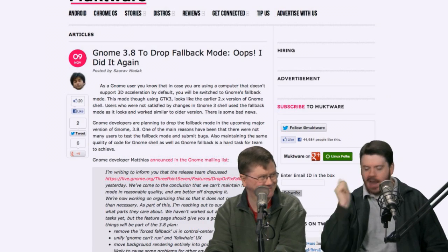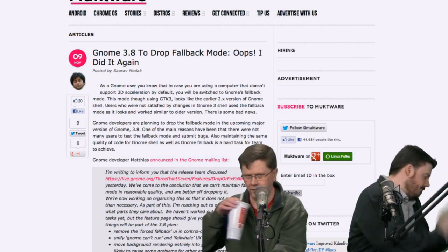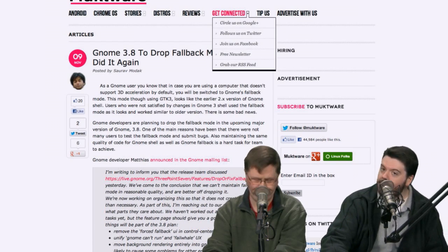All right. Let's talk about something that had our subreddit in a stink this week. Just a stink, man. Not that bad. Not too stinky. GNOME 3.8 to drop fallback mode. Uh-oh. Boom. So, of course, remember this was a big sticking point in Ubuntu 12.10, because Unity dropped fallback mode.